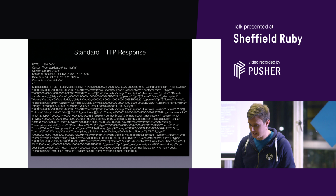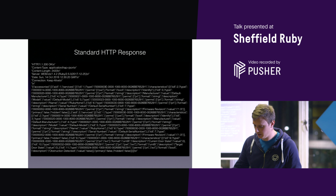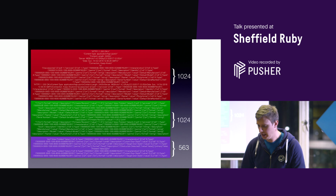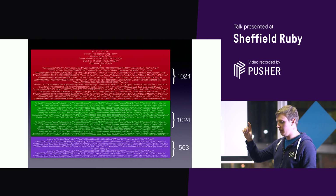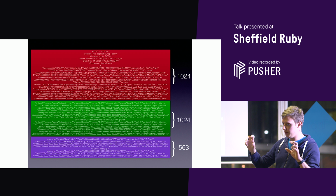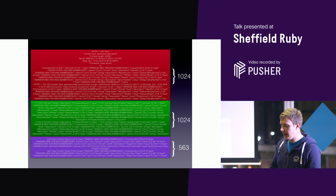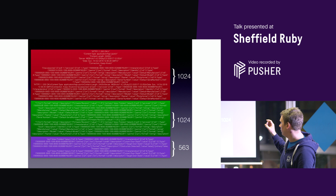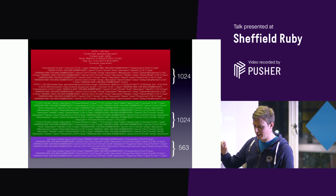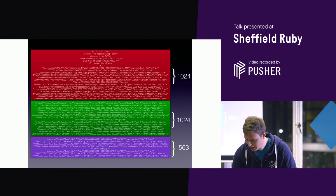Taking that standard HTTP response, the specification wants you to break it up. So all I'm doing is breaking it up into three frames, as Apple calls them. The first one's 1,024 bytes, and the second one, and then the last one is just the remainder. If you just remember that they're color-coded with red, green, and purple.